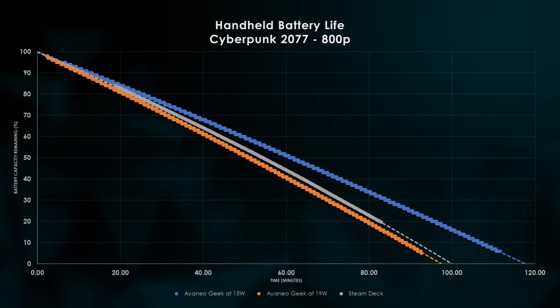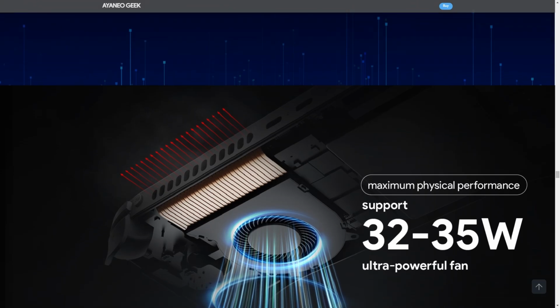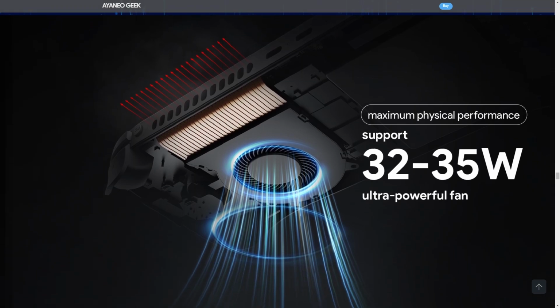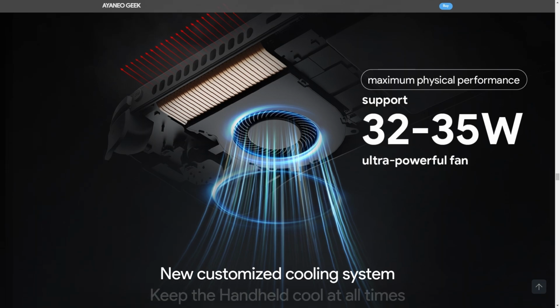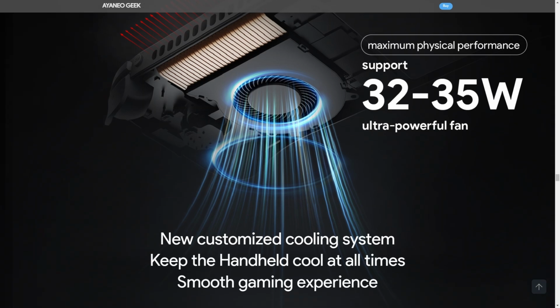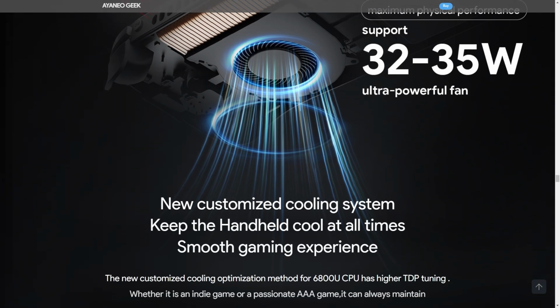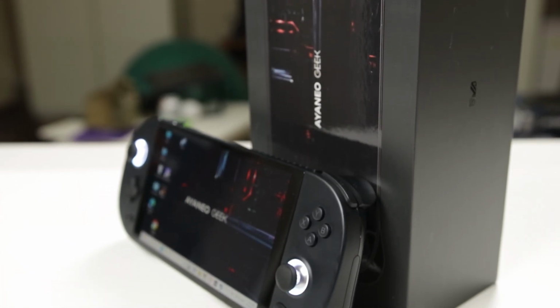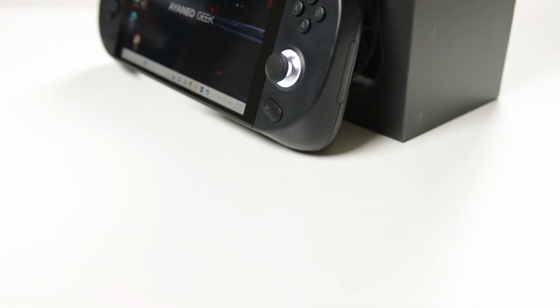As for battery life, we get extra performance with about 4 minutes less life. That trade-off is well worth it. Regarding performance, the Ayaneo Geek delivers where the Steam Deck can't, and that is flexibility. With cooling capacity to spare, the Geek can deliver beyond what the deck can offer when necessary. Its 50 watt-hour battery is an asset worth recognition, allowing gamers that little bit extra of breathing room to either stretch their legs for performance or optimize their setups for better battery life.